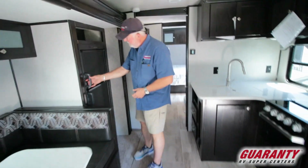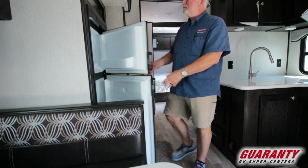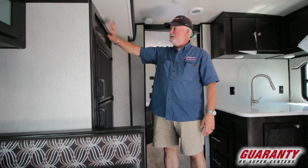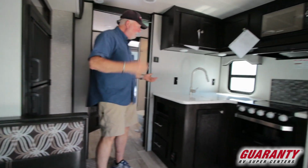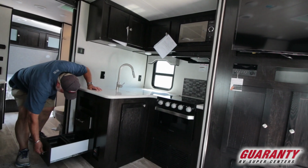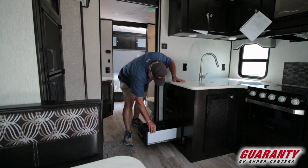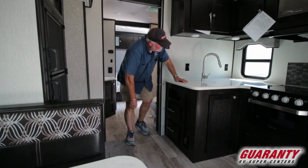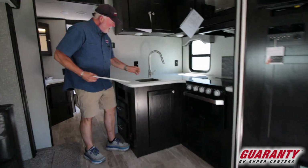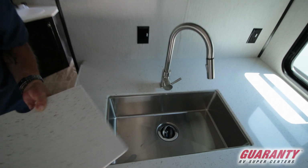Dometic refrigerator, double door. They even were kind enough to put a little storage area here rather than just boxing over it, which would have been a lot less money for them to make. You've got nice little trays here, which you can take out if you want. Solid surface countertop. Got double, big sink, deep stainless sink.